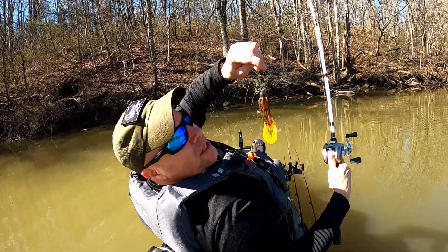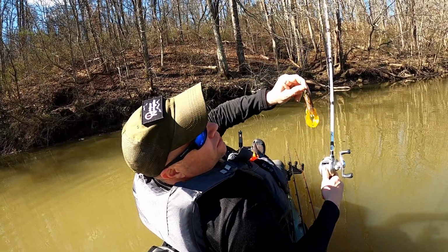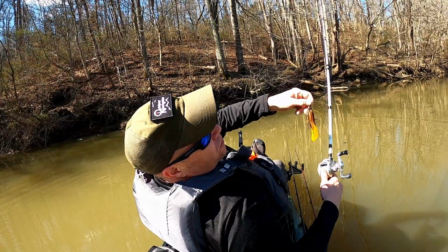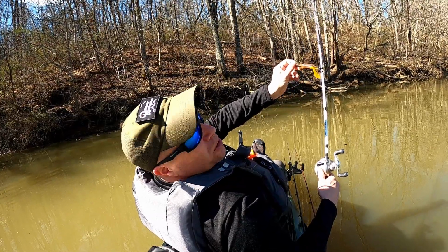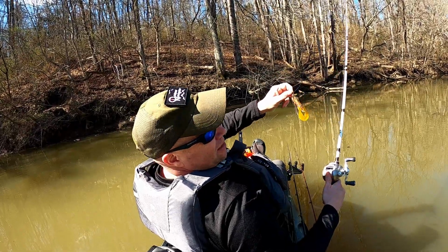All right, guys, so I've changed over. I'm fishing this half-ounce jig now. I got this little crawfish trailer. I think it looks pretty good in the water, a little bit darker color to match this darker water, so let's see what happens.